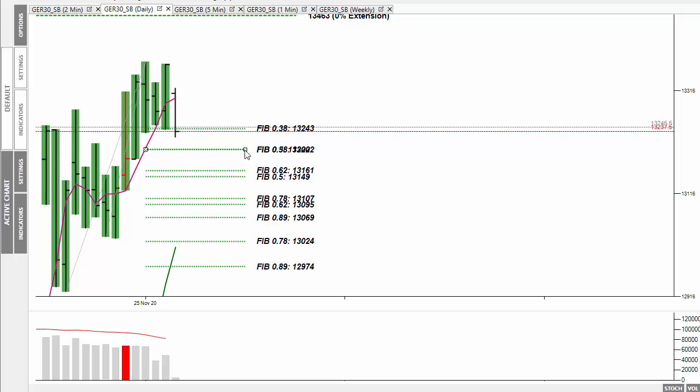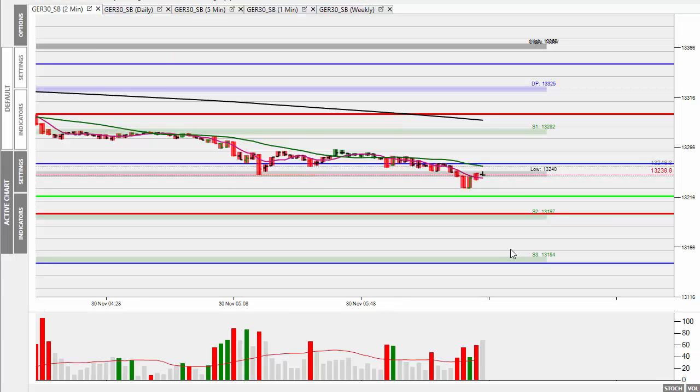In here, and in fact there's another two. There we go, we've got a 58 and a 38 level here. So this is a really important level, and actually it ties in with 13,200 as a psychological level as well. So keep that one in mind if prices continue to move lower. And that also takes you to an S2 as well, which you can see here as well. So this area here is going to be crucial if prices move lower.